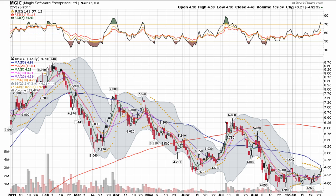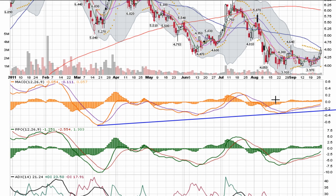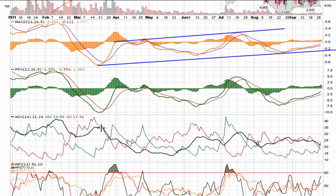I'll take a look at the indicators real quick. See overall a nice positive divergence. Upward channel being established with the MACD as the price per share is trending down. Good sign that it could be trying to find a bottom. Coming off kind of a PPO ADX pinch way back here in March. PPO, like the MACD, trending upward.